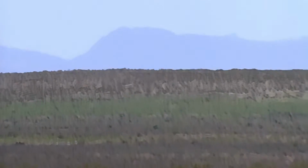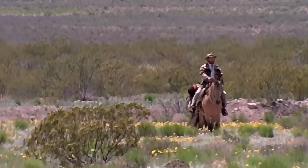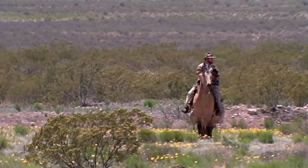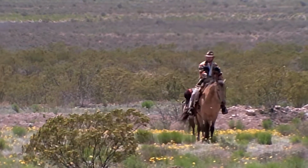I'm Marty Stouffer. Dry and desolate for most of the year, our desert southwest comes alive in spring. It's early April as I begin a five-month ride from the border of Mexico all the way to Canada. We'll follow springtime north along the backbone of the Rocky Mountains as we search for wildflowers.